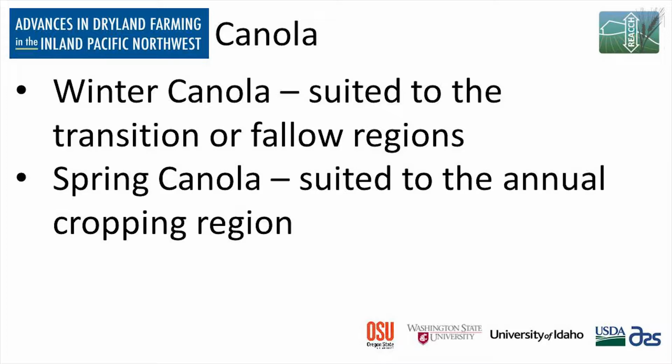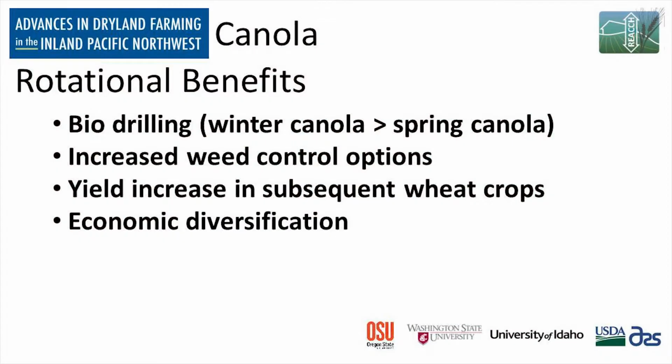canola is more well suited to the annual cropping region or the transition zone. In a wet year, it can be used to fit into the transition zone as an additional diverse crop that can allow you to control grassy weeds and still make some profits.